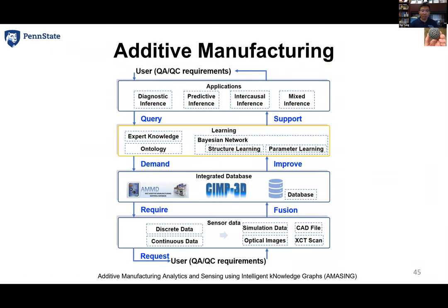This is part of the project called AMAZING. AMAZING stands for Additive Manufacturing Analytics and Sensing Using Intelligent Knowledge Graph. It's an amazing project. I had a lot of fun working with my colleagues, students, and also with my collaborators.